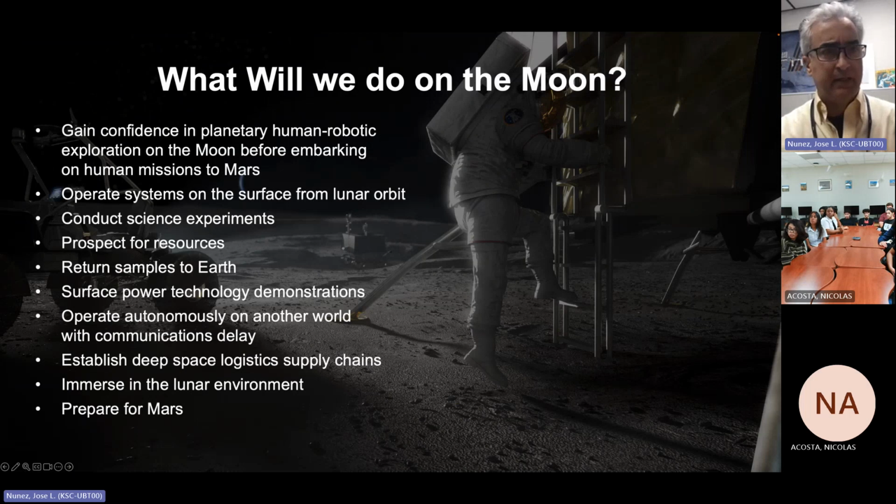You know, many things, as you could see there: gain confidence in human robotic exploration, operate the systems on the surface from lunar orbit. And lunar orbit is a little bit different from Earth orbit, and there are some challenges to that. Conduct science experiments, look for minerals, right? Prospect for any resources, return those to Earth, do power technology demonstration like fission, operate autonomously from another world, establish logistics, really get to live in that environment, right?